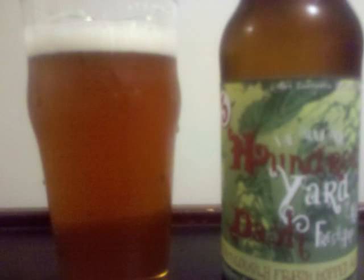Brau Brothers 100 Yard Dash is an American IPA with 6.80% ABV. It's a slightly hazy, deep golden colored beer. Small but sturdy white head with sheets of lacing.